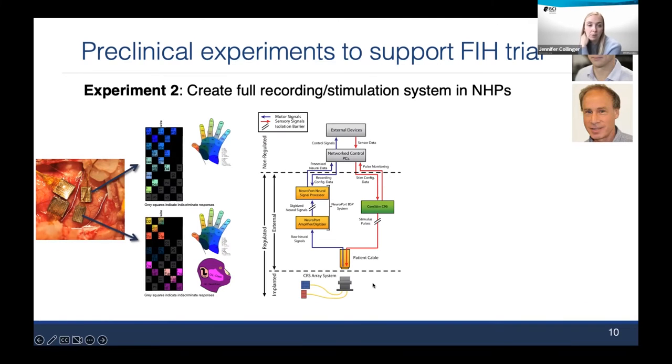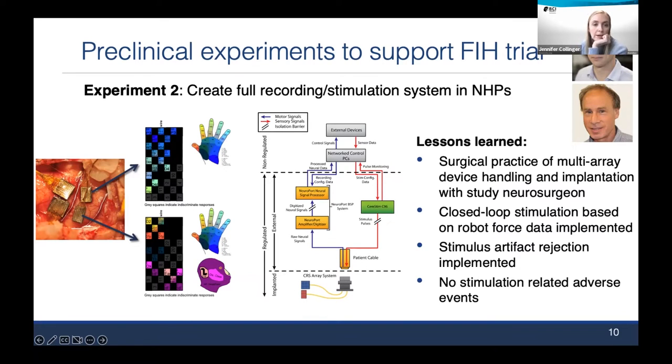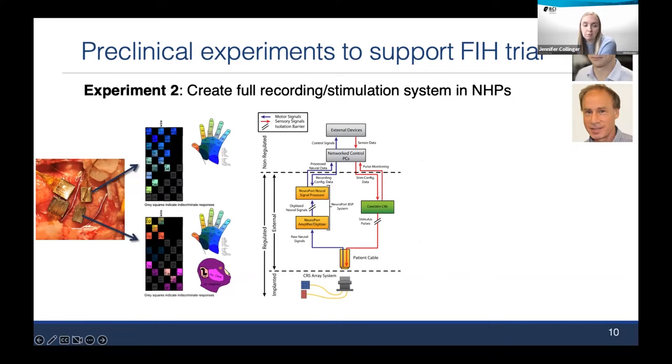As part of this study, we put together the actual recording and stimulation hardware and software that was used in our human trials and could demonstrate its functionality. You have this implanted array system here that connects through a patient cable out to an amplifier and digitizer, a neural signal processor to process those signals. It sends it out to our computer where we can decode that activity and control an external device. On the sensory pathway, we're recording activity from sensors in the robots, sending that back into the stimulator to deliver stimulation pulses through the patient cables.